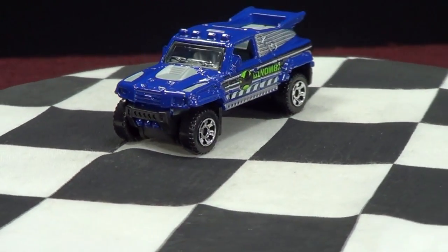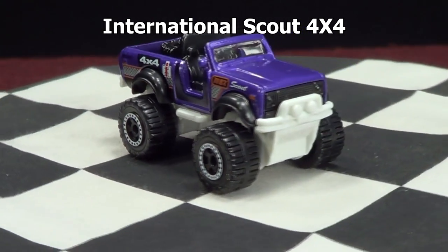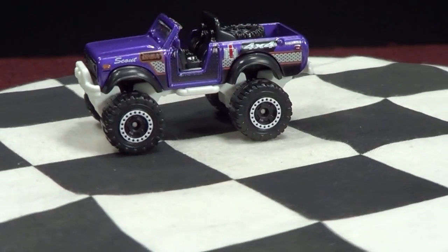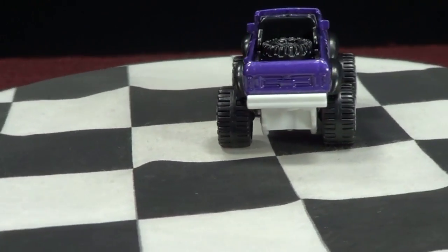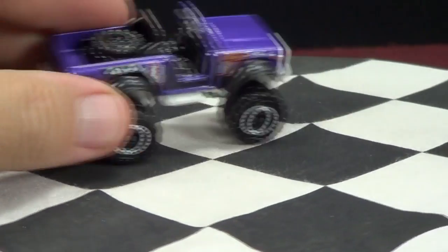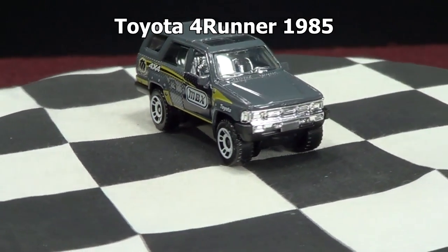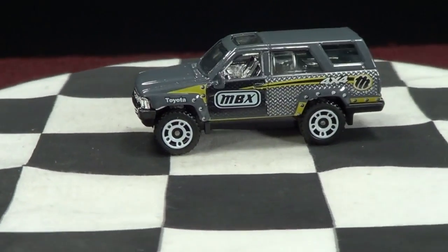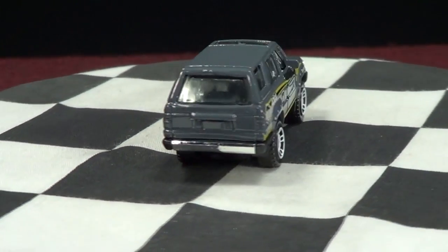The Purple International Scout 4x4. This was in the singles. This was out for quite a few releases. 2014 release, I believe. People like 4x4s. Maybe you like that one. This Toyota, the Toyota 4Runner, is a 2014 release, and it's been seen in a lot of assortments. I don't know why it keeps coming.